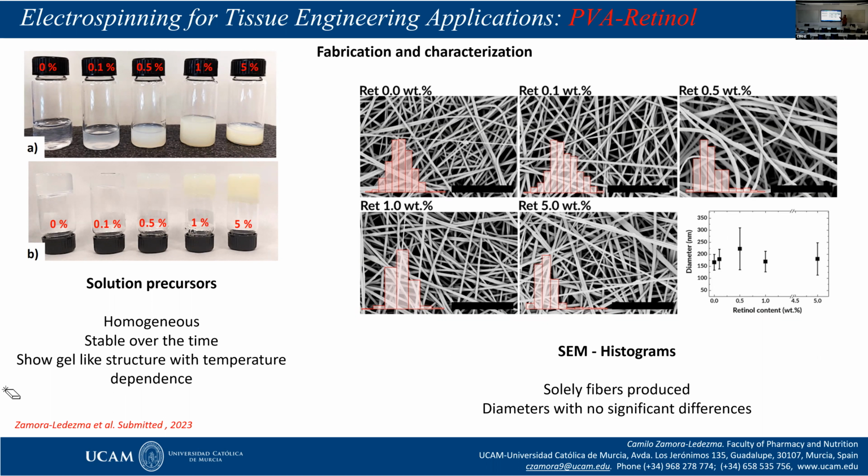And actually, this was really interesting because we published another paper last year just regarding this. We wanted to measure the ability of using these PVA hydrogels doped with vitamin retinol for the growing of mesenchymal stem cells. And we have found a very interesting promotion of the proliferation of the cells using this system. This material has different applications in tissue engineering. So these solutions were homogeneous, stable over time. They show a gel-like structure depending on the temperature.